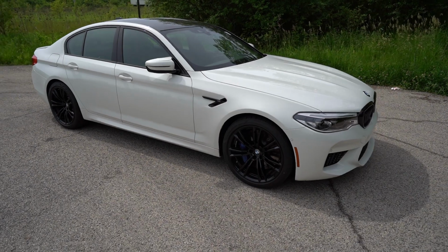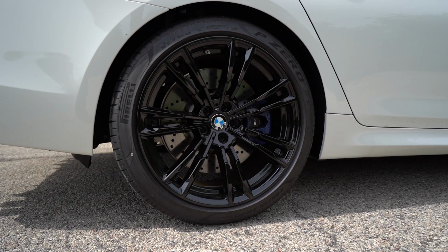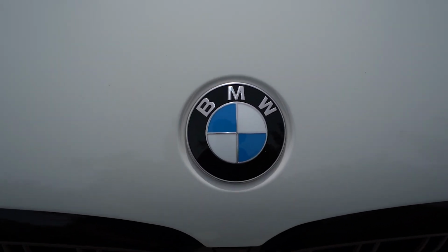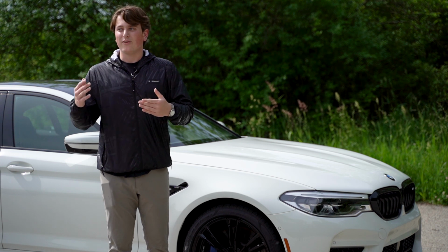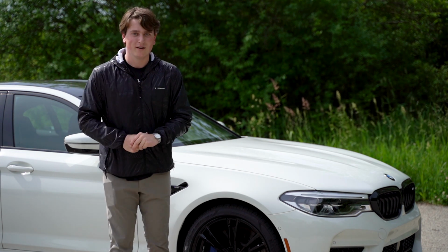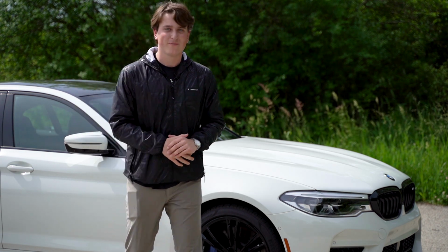We also have a badge on the front grille and in the rear bumper, of course, of the car. Besides that, it's got everything that a good M series car has. It's got the 20-inch M wheels, blue calipers, looks really good with the white. I just all around love the look of this car so much. It's very tasteful. They're not really doing too much to catch your attention, but it is an absolute killer under the hood. That's enough talking about the M5, guys. Let's go take it for a drive.